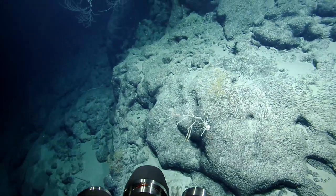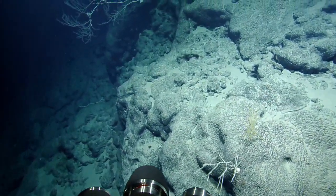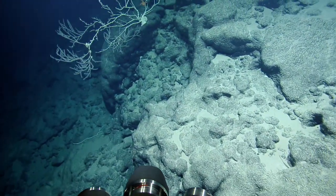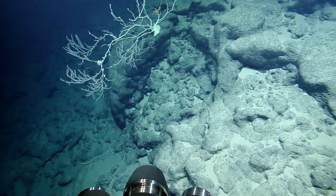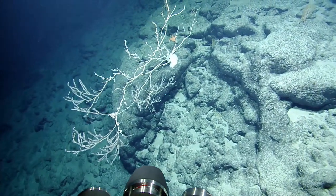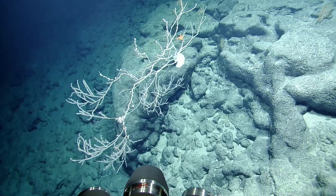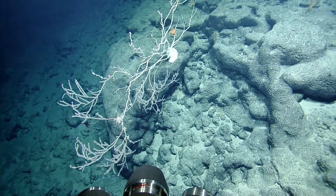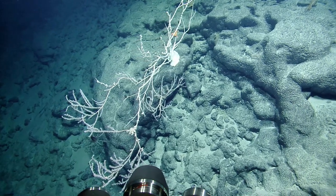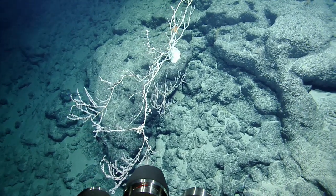Look at this big thing coming up into view here. Whoa, nice, that's huge. Let's zoom in on this thing. I don't even know if we need to zoom in, we can just get closer. All sorts of associates. The sea star! Yes. Maybe there'll be a squat lobster on it? Are these a bunch of associates down here?